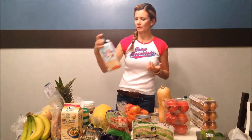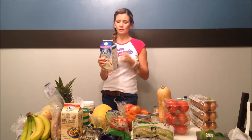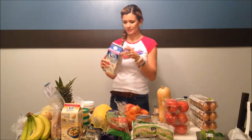So one other thing I wanted to mention was coconut or almond milk. When you're checking this stuff out, make sure it doesn't have carrageenan in it. It's not a very nice ingredient, so when you're picking out your coconut milk or cashew milk, just make sure that's not in there. Silk does not have it, Almond Breeze does, just a tip.